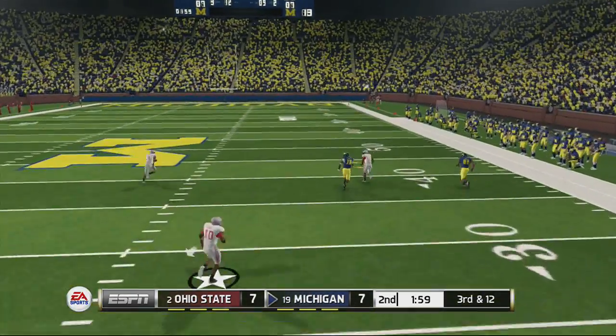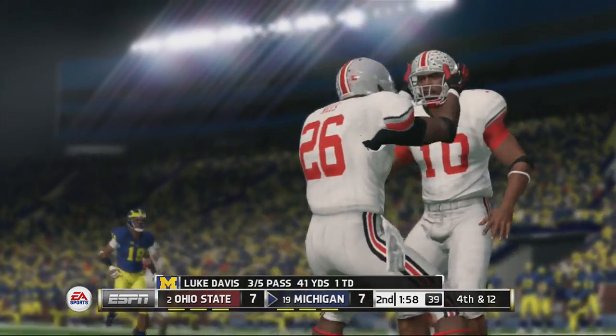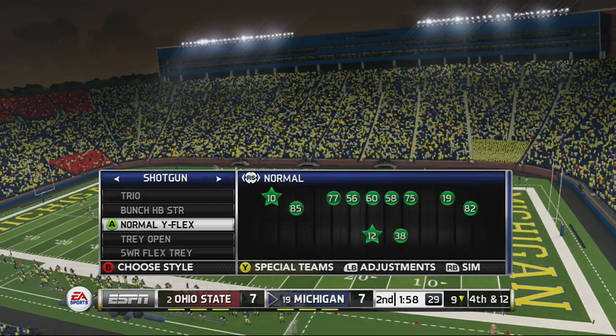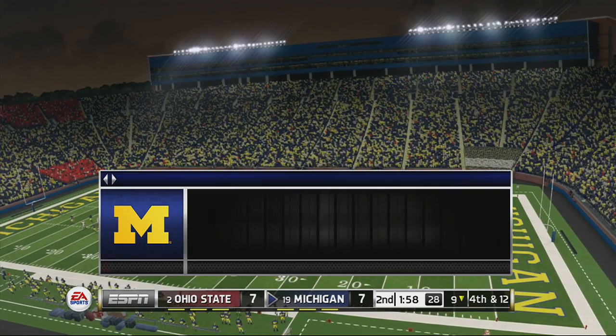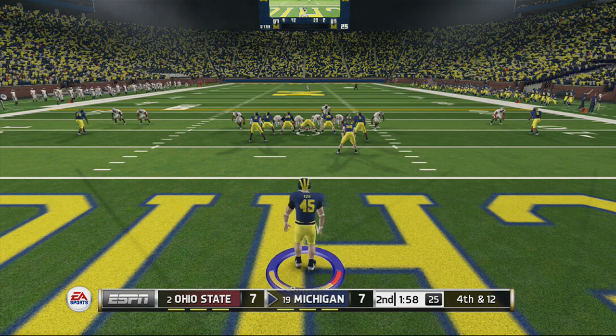Chucks it downfield. In and out of his hands. McCarty was the intended target. That's going to bring up fourth down. The offense really had nowhere to go on that one. The play was very well defended, and now the incompletion will force the fourth down and a punt.